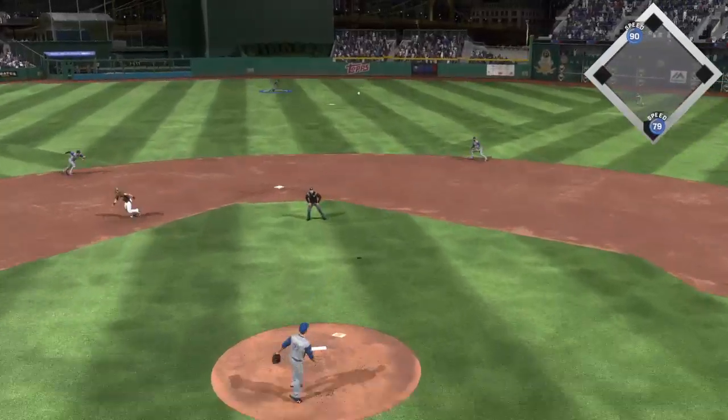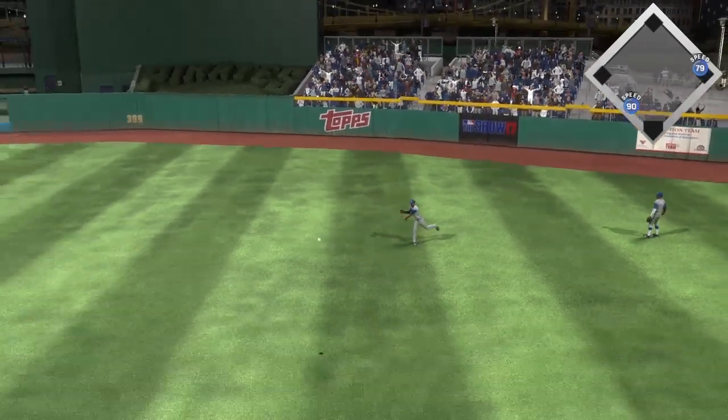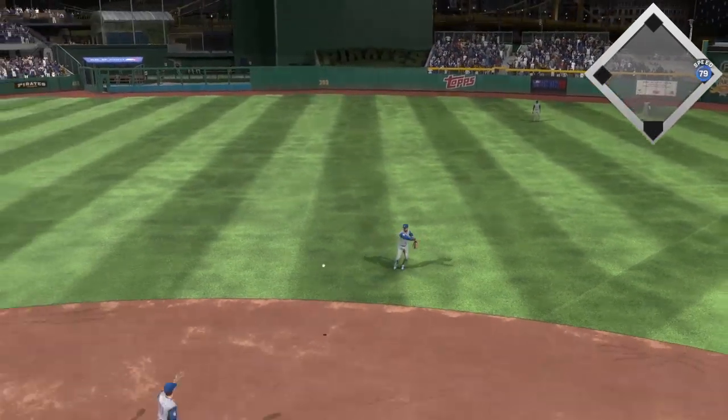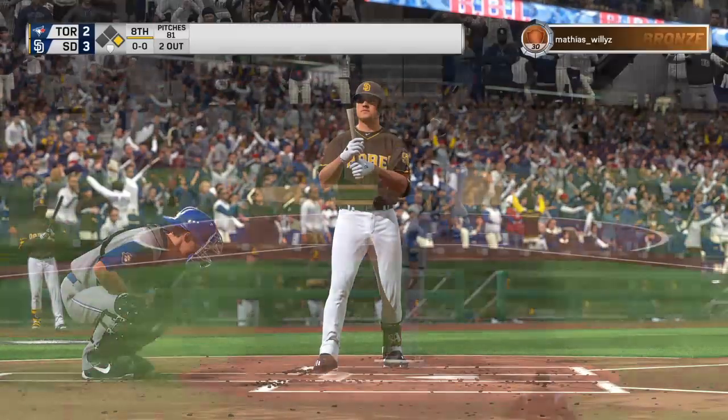Here it comes. There's a ball into right center field. That's going to be a base hit. Jankowski heads for the plate. And the go-ahead run will score from second as they've taken the lead here in the late going.